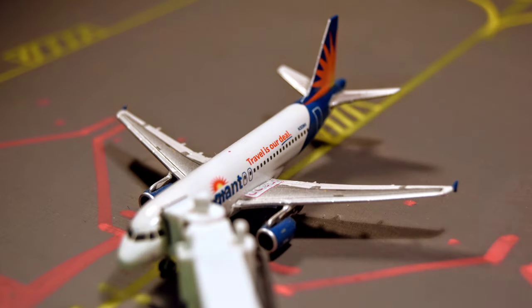Finally, for Concourse D, here we have an Allegiant Air Airbus A319. He arrived in from Sarasota, Florida, and he's making the turnaround to Orlando Sanford here in 15 minutes.